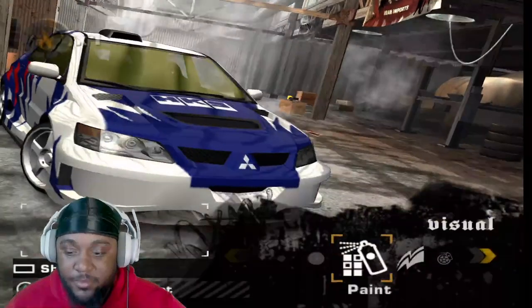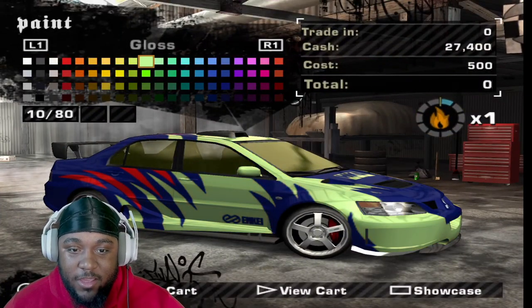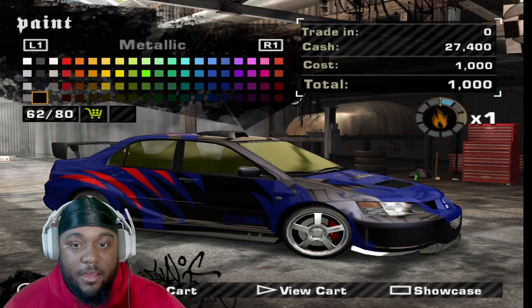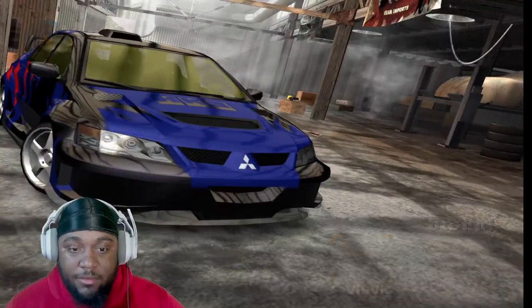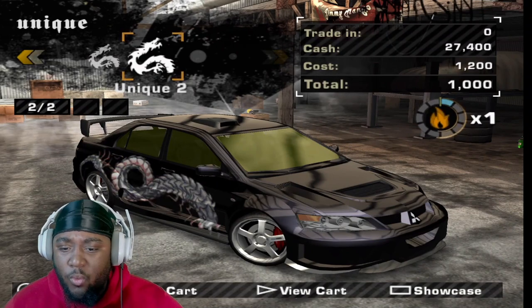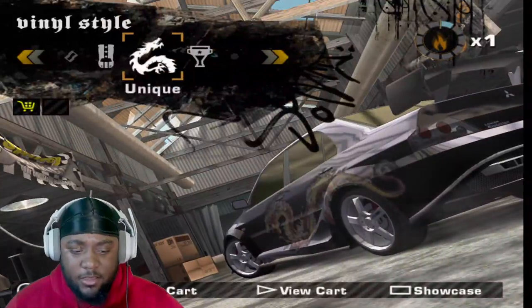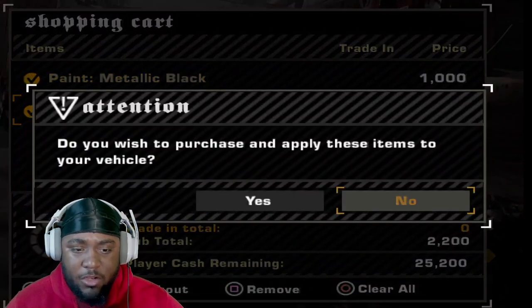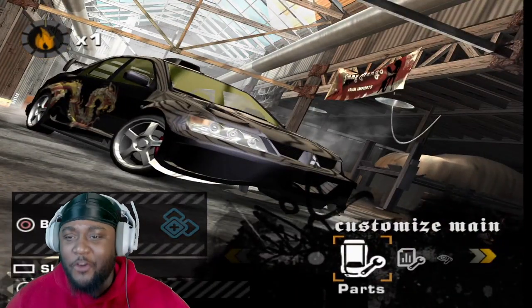Now visual, let's see what we can do with the paint wise to this car. Okay, we getting somewhere. Do I want to do gloss? Nah, we're gonna do metallic, and then I'm gonna take off these little vinyls. I don't want these, bro. Yes sir, I like this. Hell yeah. Done. Yes, sir. Check out. Oh yeah, we ready for the road now. We ready for the road.